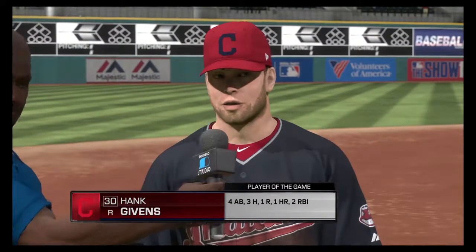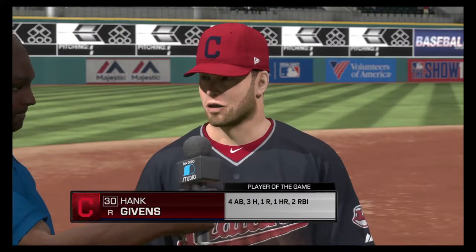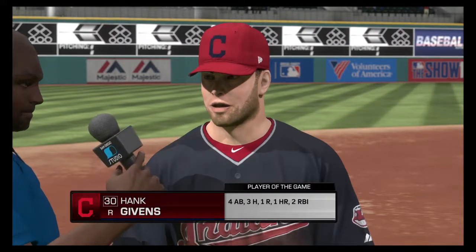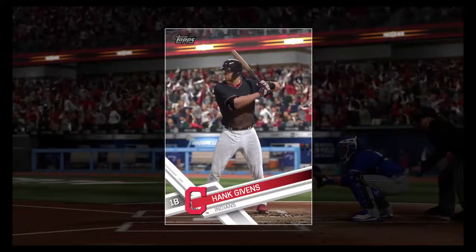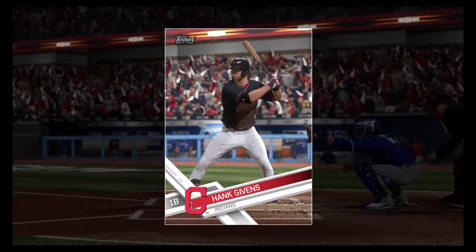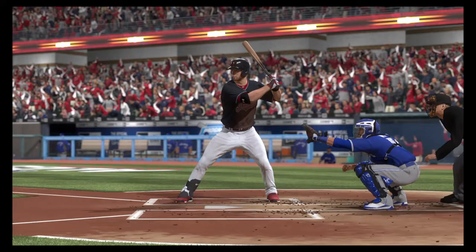And there's no better time of year to come up big for your team than in the postseason. And that's exactly what this man did. He's our top player of the game. And obviously, every game is so important in the postseason. So when you come to play like he did and make a big difference for your team, it's something that won't be forgotten.